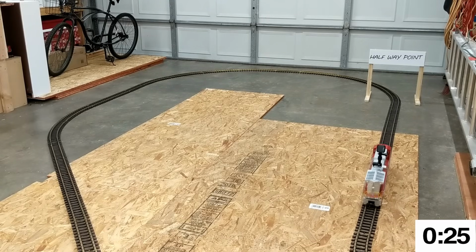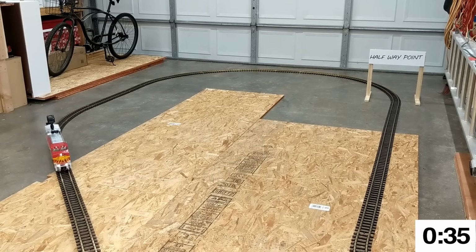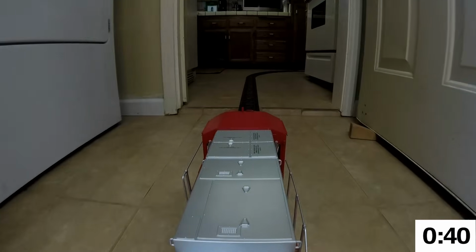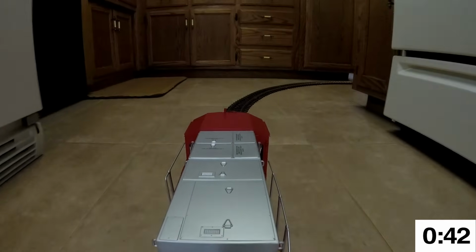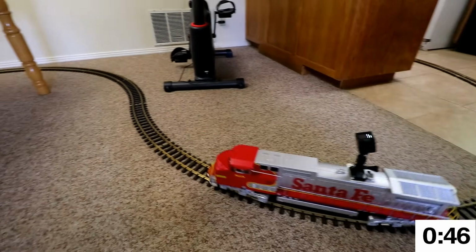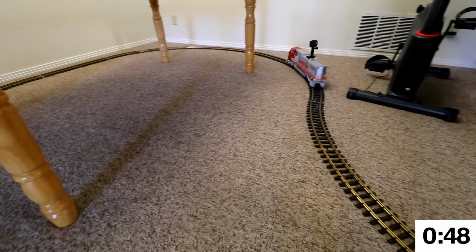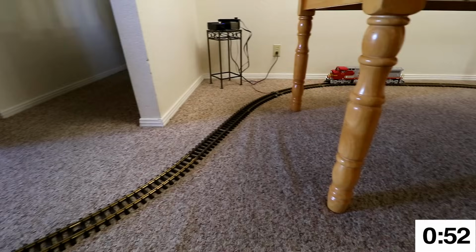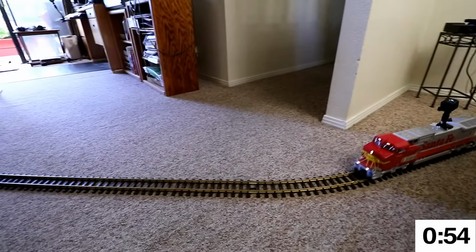There's the view from the garage cam, and it looks like, yep, the exact same time as the other MTH brand train did at the halfway sign, 27 seconds. No surprises. Those sheets of wood on the floor, that's OSB, oriented strand board. The flooring in our house sits about an inch or so higher than the cement in our garage. The OSB is an easy way for me to get the tracks to very smoothly transition up and down between those two elevations.